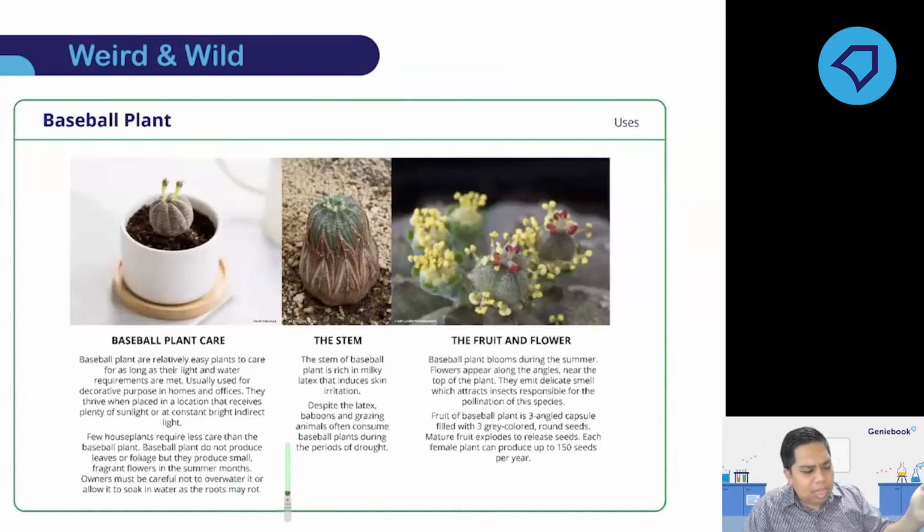So this is when it is an adult. As you can see, it's actually elongated, right? It's not actually like a baseball. It's when it's young that it looks like a baseball. Now, you do not eat them. You cannot eat this plant. But animals do. Baboons and grazing animals often consume baseball plants during periods of drought. So animals do consume them.